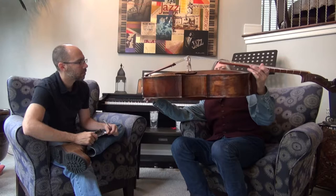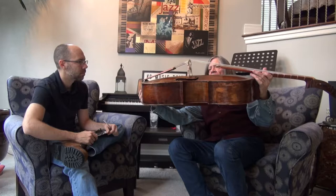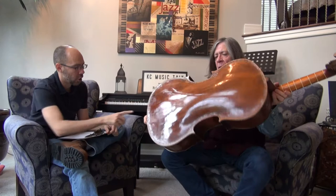So exciting to see this. This is the really old style of violin making that goes back to Amati, the deep sweet sound of a high arching. You can see it's like a ski slope on the back. And what's so cool... And no end pin too, right? No end pin. End pins are a product of the 19th, 20th century.